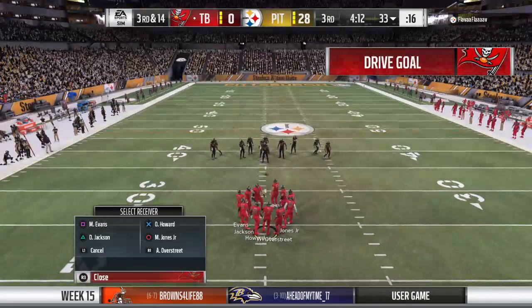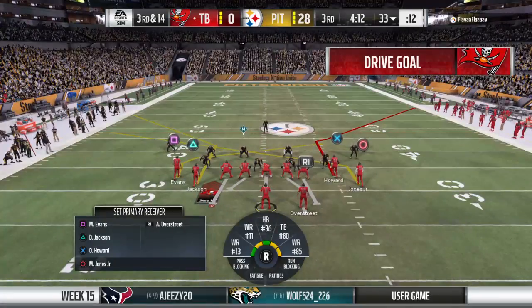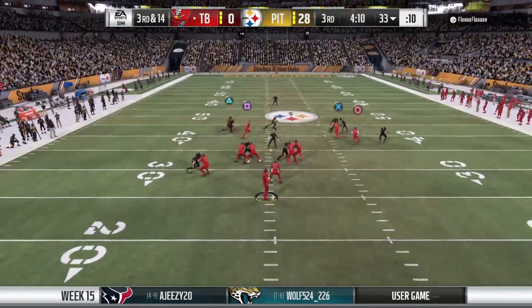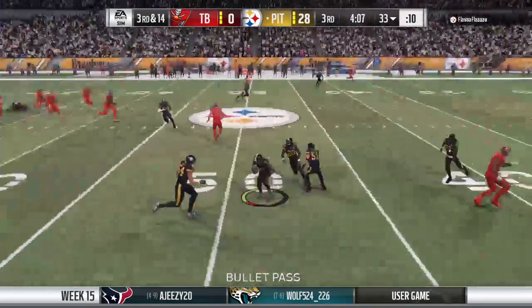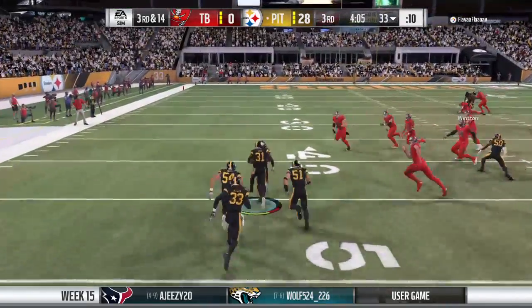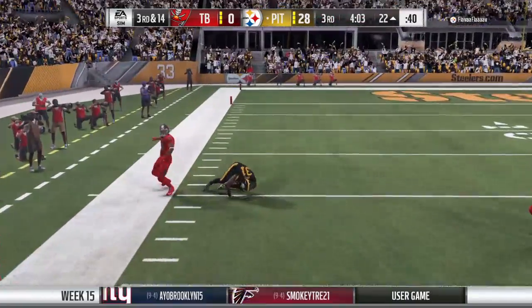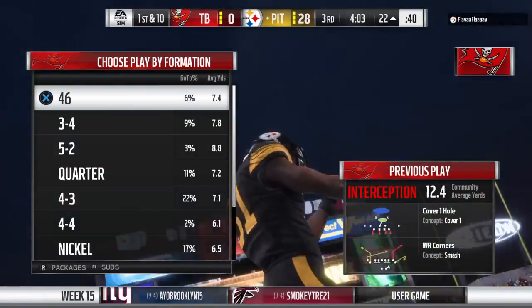The Bucs on third down. They've been near perfect, 4 for 5 to this point. This is 3rd and 14. From the gun, Winston. Into heavy traffic, and it's intercepted. Sean Davis with a pick. And a terrific return as he takes this thing all the way down near the 20-yard line.